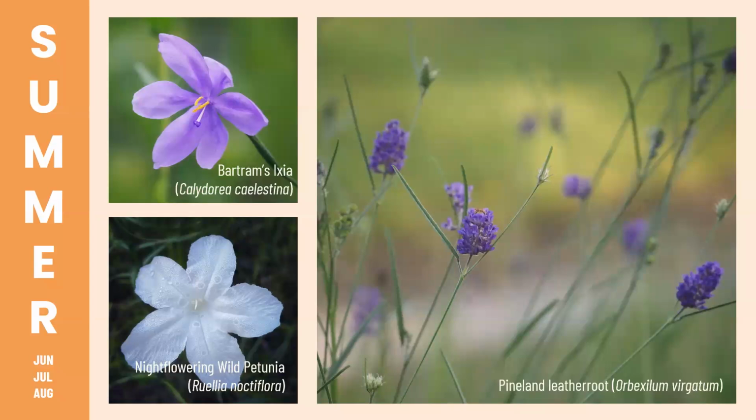The night-flowering petunia, Ruellia noctiflora, is another one where populations are very limited. And again, this is another Nassau County roadside find. So most of the ones I visit each year are just kind of in a ditchy wet roadside area. And they bloom very early in the morning. So you get up early if it's a sunny day, by around 9 o'clock. Actually, same thing with the Bartram's ixia. They have about the same kind of morning bloom time.